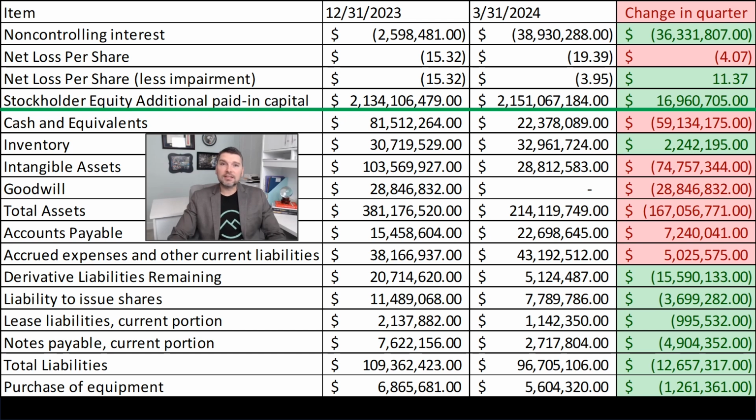Again, that is a positive in terms of their liability. They reduced that liability from this notes payable by $4.9 million for the quarter end. So total liabilities, there was a decrease in total liabilities of $12,657,317. So that is a good reduction for Mullen Automotive. They were paying some of these bills, or if you will, some of these loans off. There were some increases. I already talked about those, but overall they actually netted a benefit by reducing that liability column.